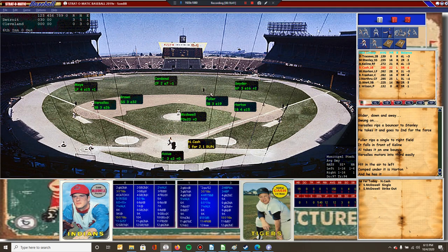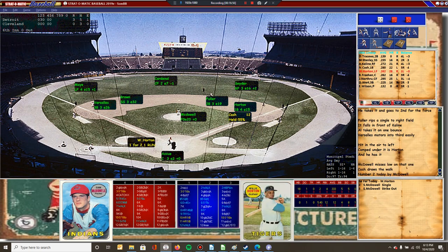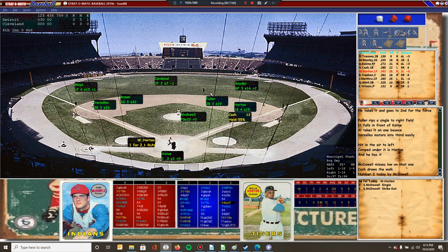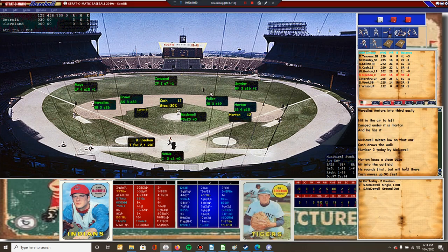Here's Cash. He is 1 for 2 today with a base hit and a strikeout. There comes the pitch from McDowell. And he walked him. So Cash draws a walk. And here is Willie Horton. Horton 1 for 2 today with a single and a strikeout. Here comes the pitch. And that's a base hit. Slaps it into center field. Cash will hold at second, and the Tigers have runners on first and second, nobody out.